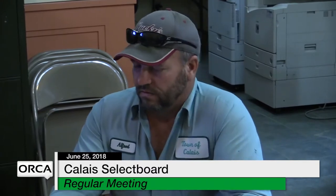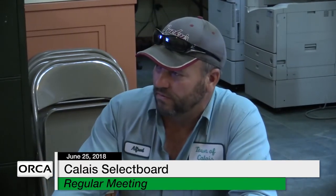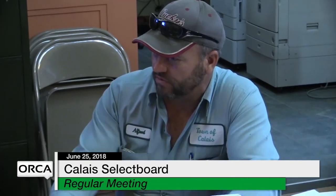But at least you'd have it for the winter. No, that's the cab and chassis, and then it's another 2 months to get the plow and equipment on. So we're cutting it close because we're going to have snow in November. Right. But we have the backup truck. The backup truck is busted and sitting up in Colchester right now.